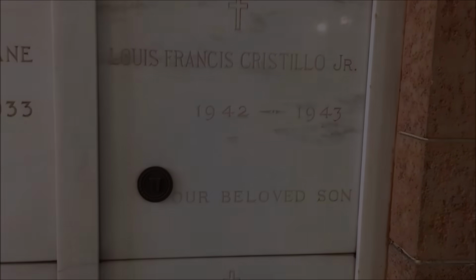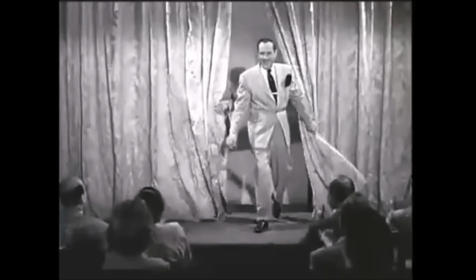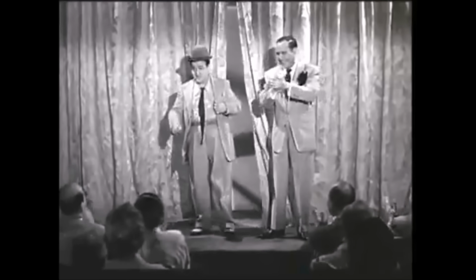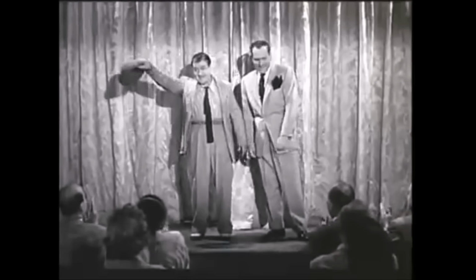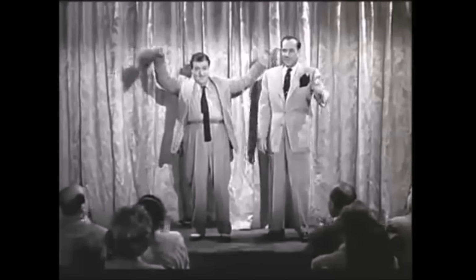The large body of work that the comic team of Abbott and Costello created lives on to this day, as does the Lou Costello Youth Foundation. And with their famous routine, Who's On First, they have the distinction of being the only non-athletes to be inducted into the Baseball Hall of Fame in Cooperstown, New York.